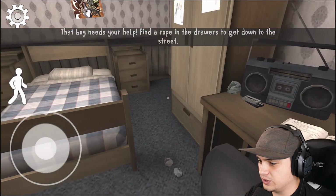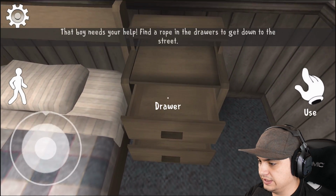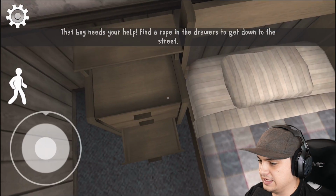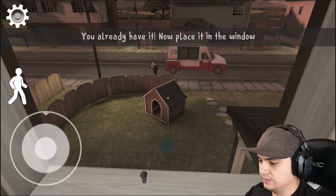Okay, so we have a little bit of a story mode. Drawers. Open. Hold on, kid. I know you're dying. I can only open this so fast, you know? Hold on, kid. I'm figuring out how to open my drawer. Oh, there we go. Got the rope. Let's go. Boom.